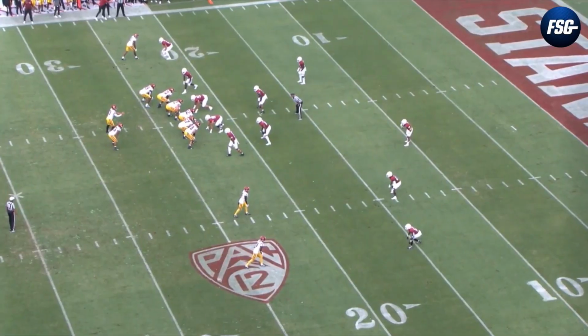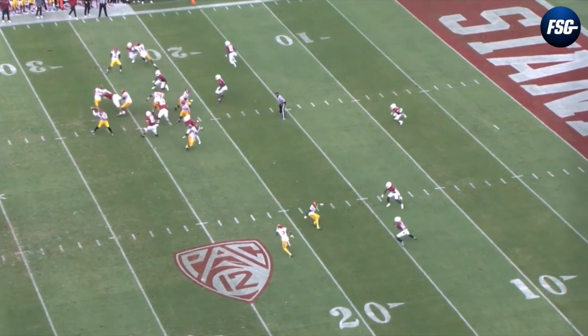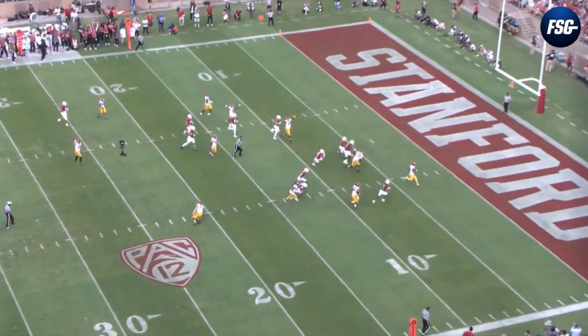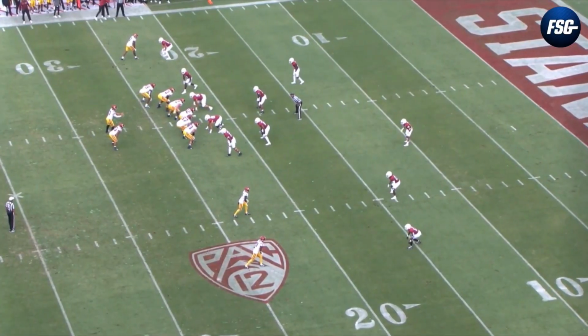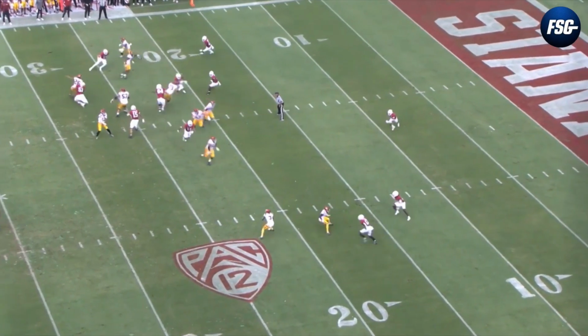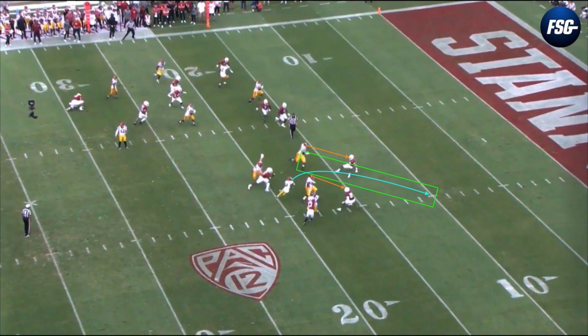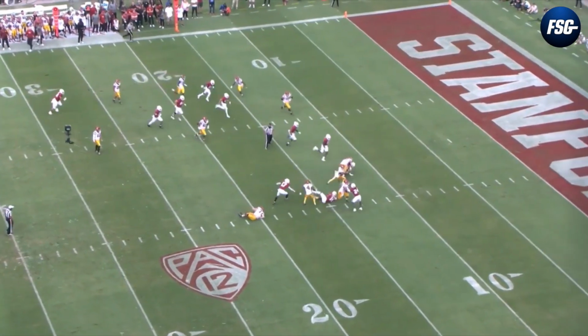In addition to being the best route runner in this draft class, Jordan Addison also provides a lot after the catch. Check out this touchdown Addison scored against Stanford on a screen pass. Addison has sick bursts with the ball in his hands. On this touchdown, he shows patience as a ball carrier, waiting for his blocks to clear a path. He also demonstrates solid vision, finding the lane and exploding through toward the end zone.